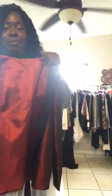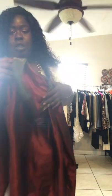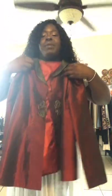So yeah, sorry guys. This is like a medium, I'm sorry, because I'm usually like a large in shirts. I'll take measurements and I will post the measurements. And this also ships for $25.